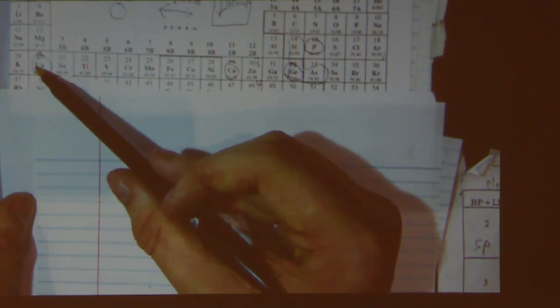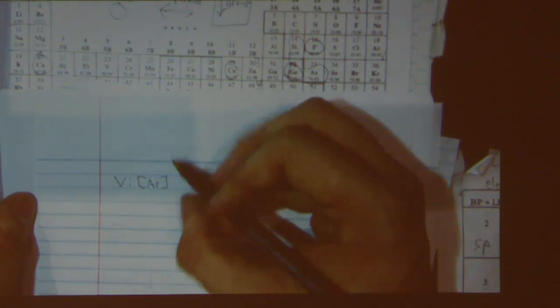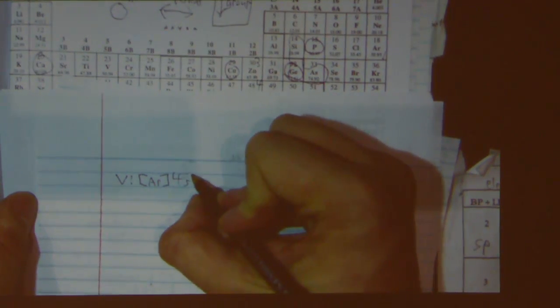So we have 1, 2, 3, 4. So that's the 4s2. We have 2 electrons in the s. Then we have 1, 2, 3 in the d. So that's 3d3. Now this is just vanadium when it has a neutral charge. However, we have vanadium 3 plus.